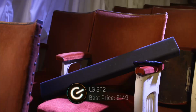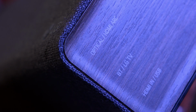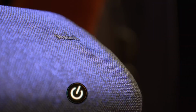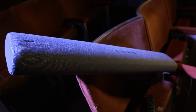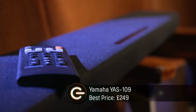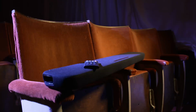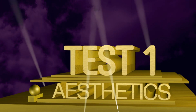First up is our cheapest offering from LG. A 2.1-channel soundbar with Bluetooth connectivity, all for a ticket price of under £150. Our next is from Samsung, a 3.0-channel soundbar with adaptive sound tech for scene optimization. And lastly, the most expensive on test is from Yamaha, with Alexa built in and virtual surround sound, but it still comes in at under 250 quid. But which is best? Let's get on with Test 1, Aesthetics.